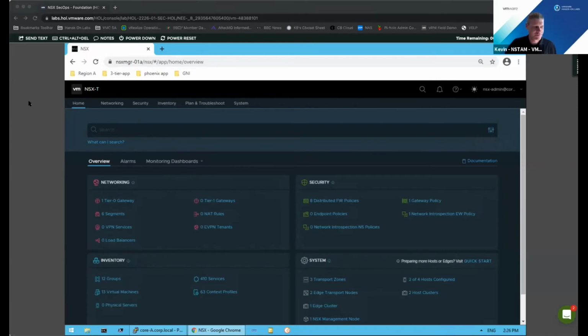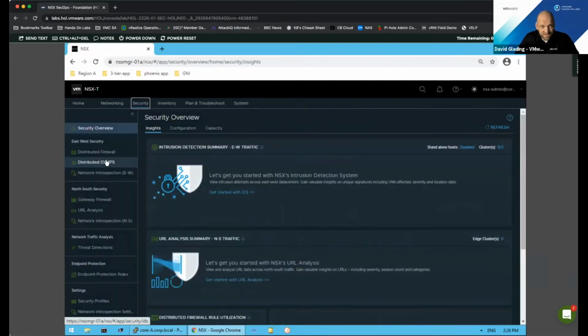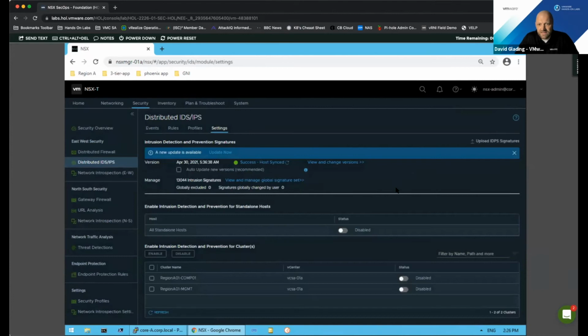Sure can. Great. So let's go ahead and enable the IDS right now. It's pretty simple. It's enabled at the cluster level. So I'm just going to go down to Distributed IDS. It's the same kind of UI, just a different section, like Kevin was talking about with the distributed firewall. I'm going to be using the Distributed IDS down here. Click on Get Started. And it's enabled, like I mentioned, at the cluster level.